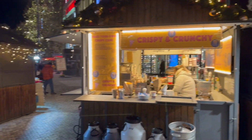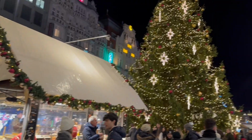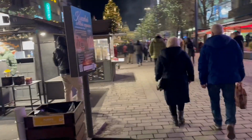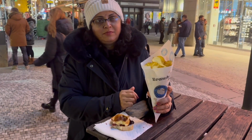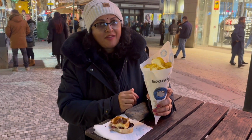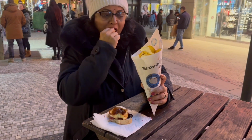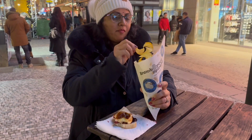This market was very cute. There was an ice skating rink, and everything was so wonderfully lit up. After wandering around for a little while, we got some food. We got chips and this grilled cheese thing that they served with bread and some jam. It was out of this world. It was the best thing I had eaten in Prague.